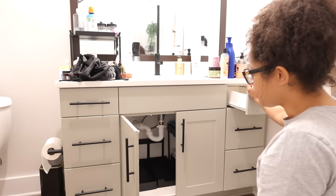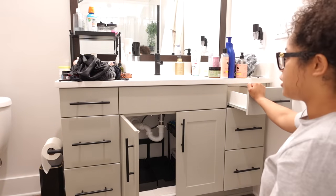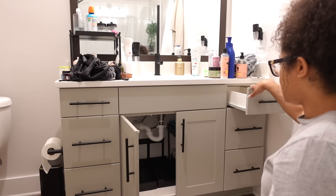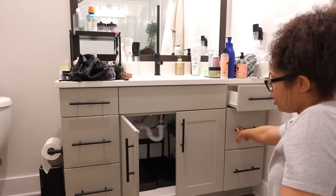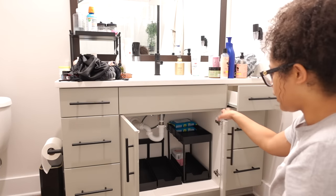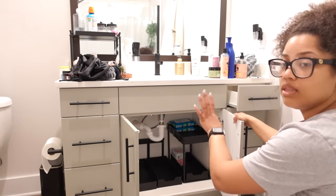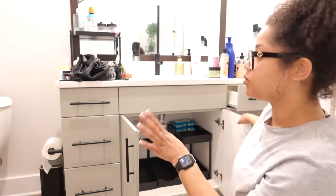So yeah, I'm just gonna go ahead and start placing products in here. Hopefully I'm gonna do this as my oral hygiene, and then maybe the second one skincare, and maybe extra products down there. And then all of my body care stuff will go in the center, and then hopefully these little three drawers will fit my hair stuff.